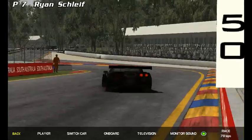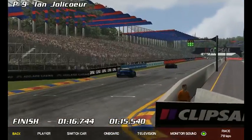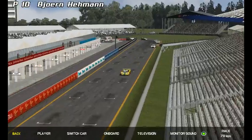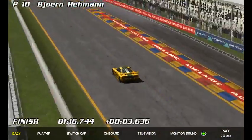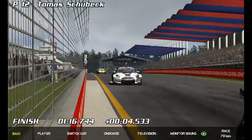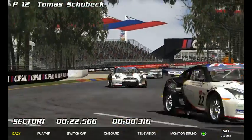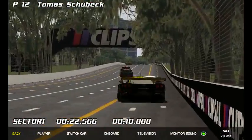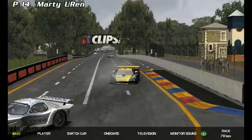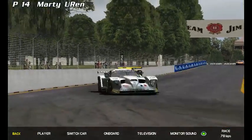So Ryan Schleif up in 7th driving that big Corvette. Andrew Werner now moves up to 8th. Ian Jolicoeur to 9th. Bjorn Heyman drops down to 10th. So not exactly sure what happened there, but there was some changing of positions in the midfield. Rich Rome in 11th. Absolutely. No, absolutely, because I can see Big Al's drop down to 13th. Yeah, Thomas Schubeck in 12th, Al the Boss in 13th, and Marty Uren in 14th, now putting some pressure on the Boss Man.